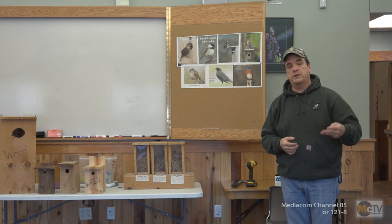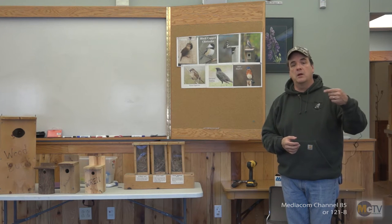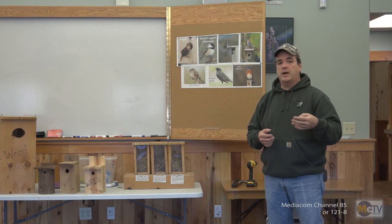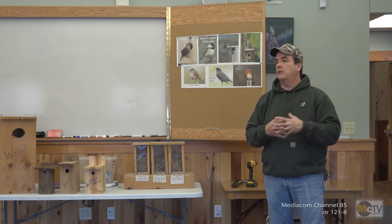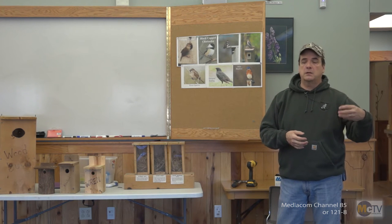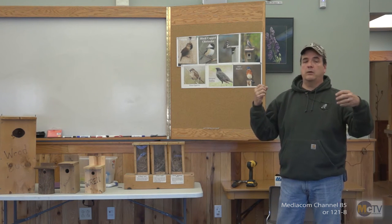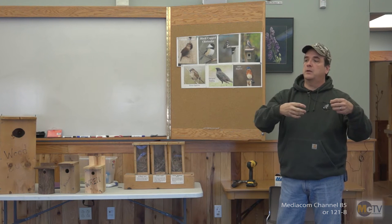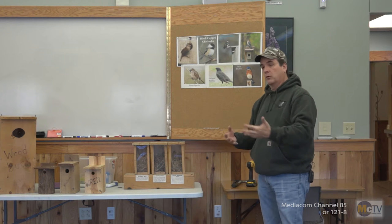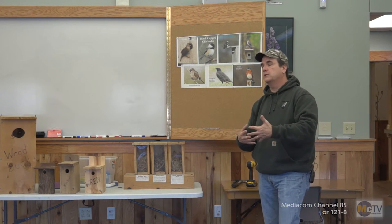and they can pull off 3 successful broods in a summer. So if they initiate a nest in April, and say they have 5 offspring, and those 5 make it to flight stage, the parents will initiate another nest, lay their eggs, but then not only will they feed the second brood, but the young from the first brood will help feed, and so on. Not all bluebirds will pull off 3 successful broods.